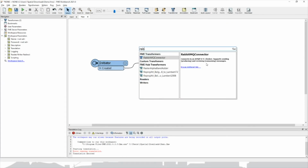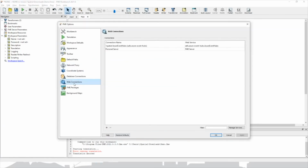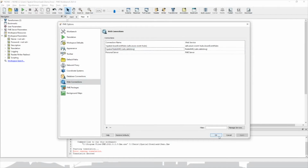So before I even grab the transformer, I need to set up the web connection. We'll go to FME options and start a web connection. As I mentioned, there is just this RabbitMQ one here. My host is one spatial, which is a computer on my network. The default AMQP port is generally 5672. I'm not going to worry about SSL/TLS. Guest, like I said, super secure. Done, it's added.